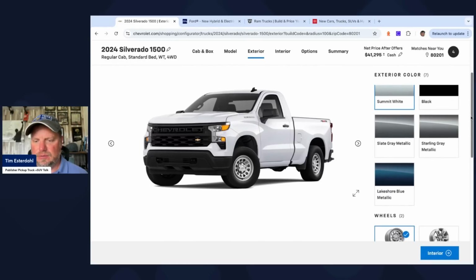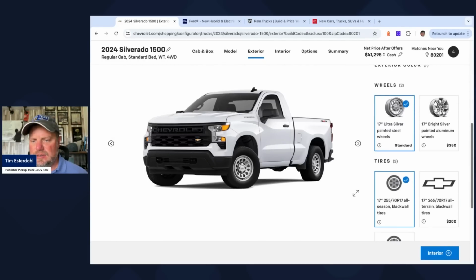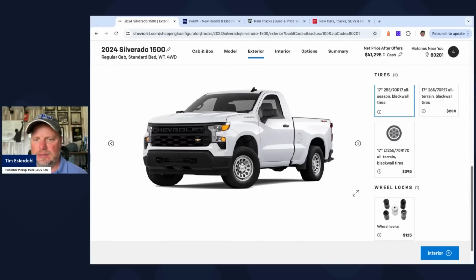Exterior, we have Summit White. You can do black, gray, Lakeshore Blue. Some changes are wheels. You can do some different tires and wheels. Looks like nothing really there.